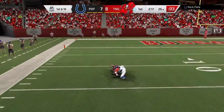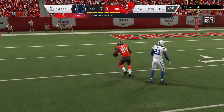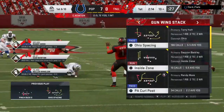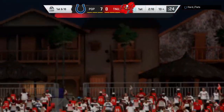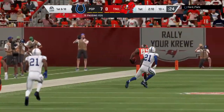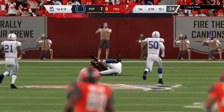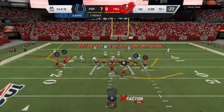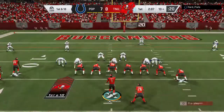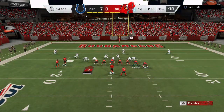It's caught inside the 25. And he'll be taken down, but first he gets deep into Indianapolis territory. Excellent execution, and now they're set up nicely. Red zone? I wonder what the next play call is going to be, because after a big play like that, a lot of teams like to use the momentum to launch another one.